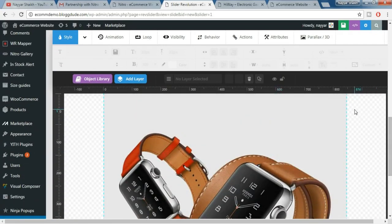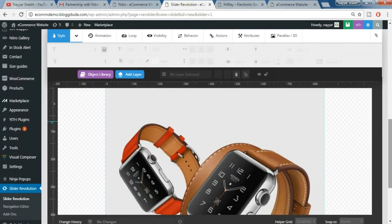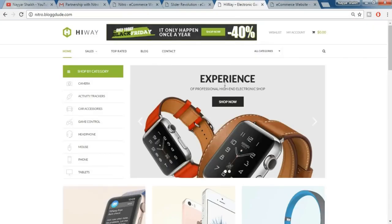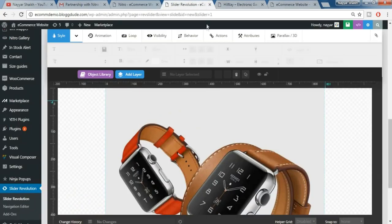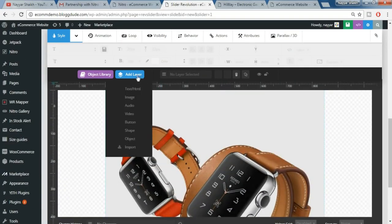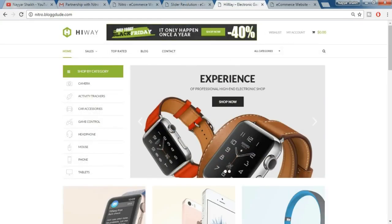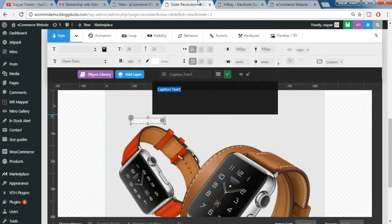Now let's minimize the size so that we can see it properly. Fine, this looks better. Now what we have to do is put in this headline, sub headline and call to action button on the slider. So let's first put in this experience. For that we have to add a text. Over here you'll see an option called add layer. So hover over that and select text or HTML, and here type in anything you want. For example, in the example we have experience, so we'll type in experience.